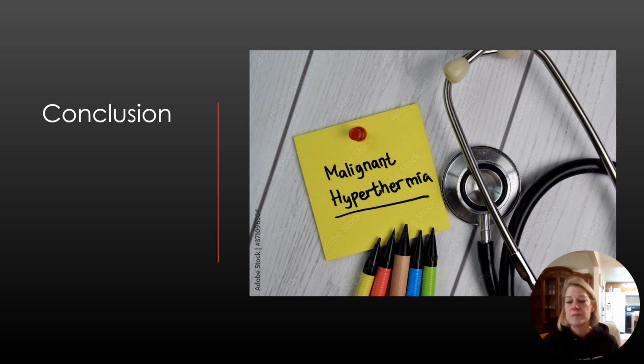And in conclusion, malignant hypothermia is a very serious reaction to certain anesthetic gases and the muscle relaxant succinylcholine. Quick recognition of the symptoms and fast action in treating the patient will increase the odds of survival of an MH crisis. With the onset of end-tidal CO2 monitoring and the availability of dantrolene, the mortality rate has decreased to 6 to 10%.